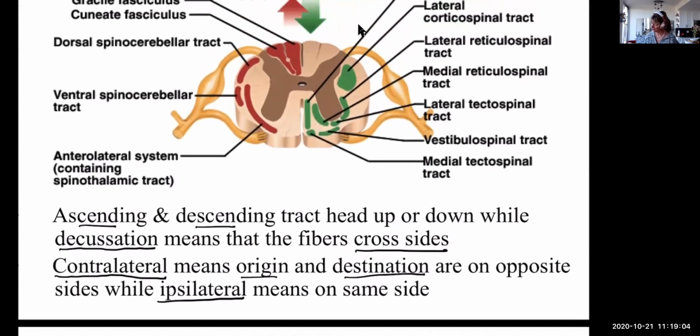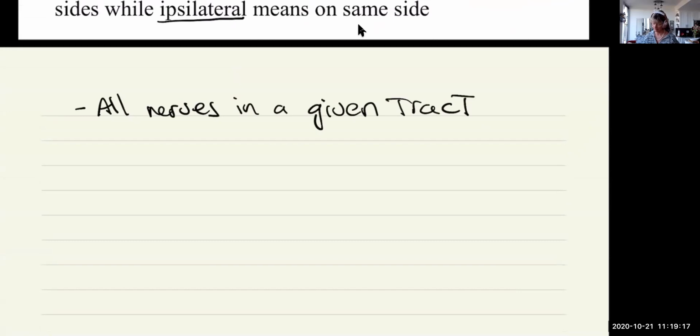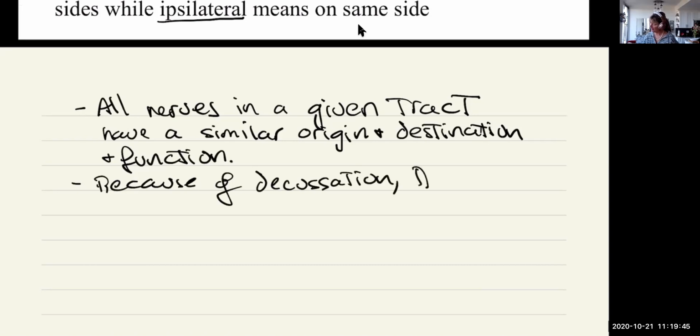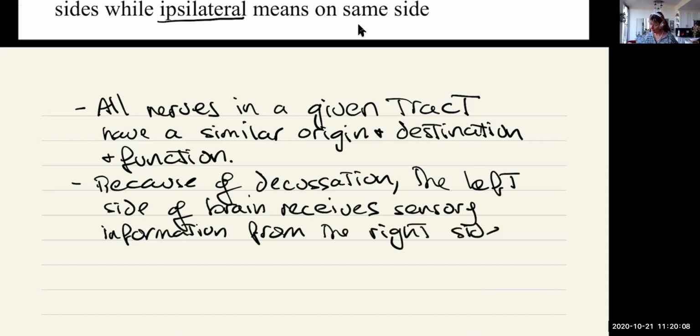So I think I'll write that down. So first of all, nerves in a given tract have a similar origin and destination, and function, for that matter. Because of decussation or crossing over, the left side of the brain receives sensory information from the right side of the body.